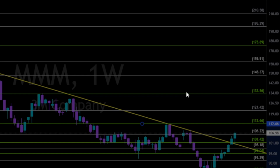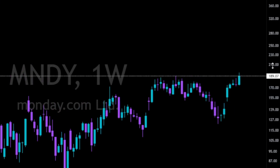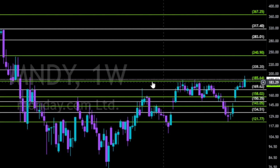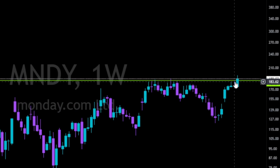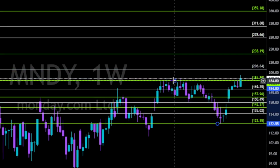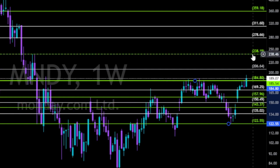Monday, MNDY is the ticker, as you can see, broke up only by looking left. You don't need Fibonacci, you don't need lines, you don't need anything to look left and see that it broke above a very interesting area that was support, broke to the downside, resistance, previous 2 weeks resistance, now managed to close above it. Now all we need to do is look for bullish continuation towards the 206 and 238 as the next major resistance.